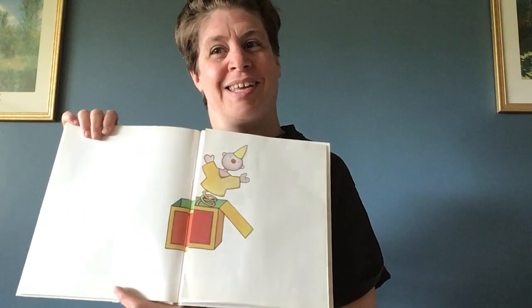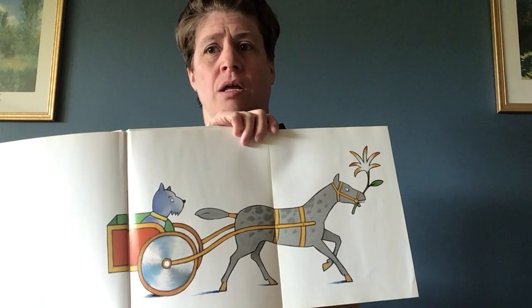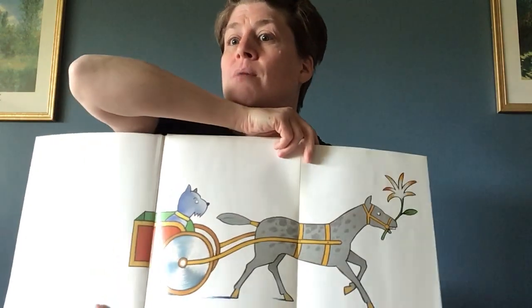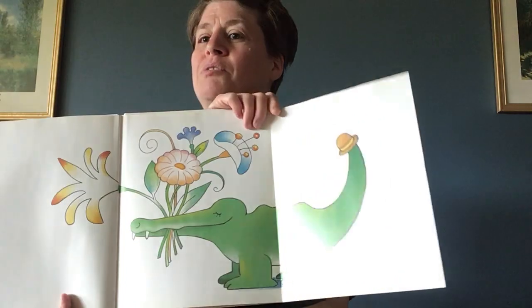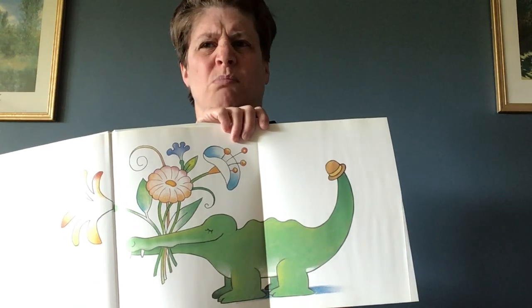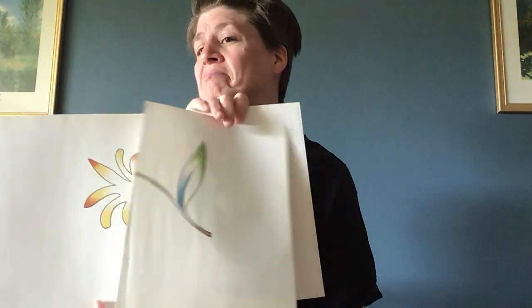A jack-in-the-box. A cart, a dog, a horse, and a flower. What do you think will come next? Our flower, you were right. And it opens up to our dinosaur with the hat. But this time, the hat is on its tail. Oh, lots of possibilities by Josie Goffin.